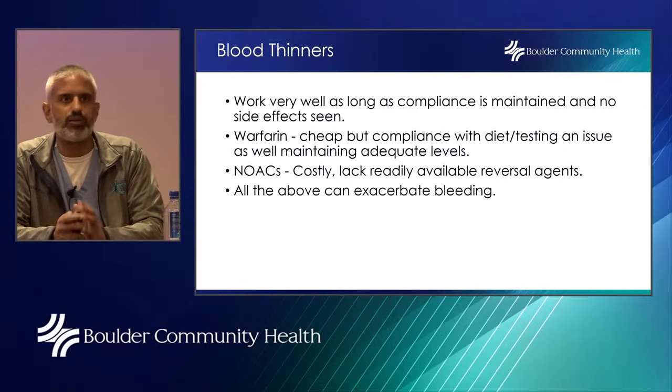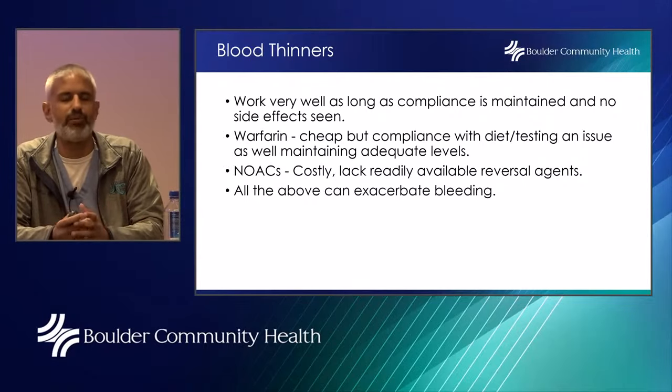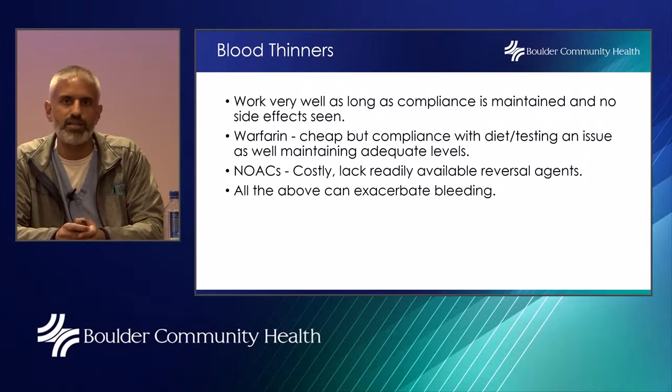Blood thinners work excellently as long as compliance is maintained and there are no side effects. Warfarin, also known as Coumadin, is cheap. It's been around for decades. The problem is there are compliance issues. People have to watch their diet. You have to test for something called INRs or protimes to check your levels of Coumadin. And the newer medications, the ones you see on the commercials, called NOACs or DOACs, are very costly.